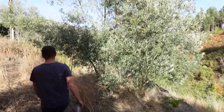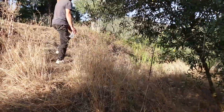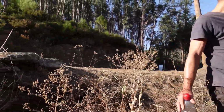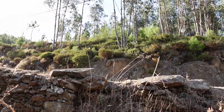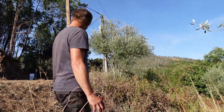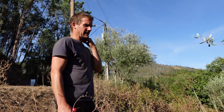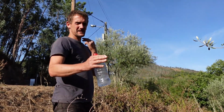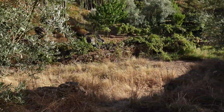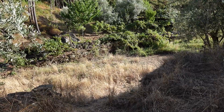So, just head up here a second. This is potential access from the road. If I can clear it and make it less steep, we could possibly get a vehicle down here and into the bottom bit, but obviously that's going to need more work to do that.